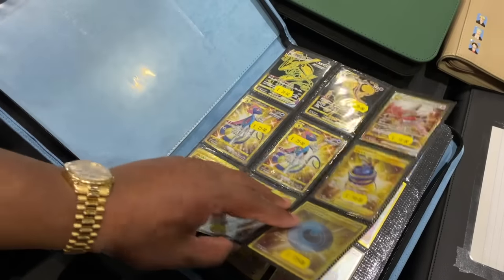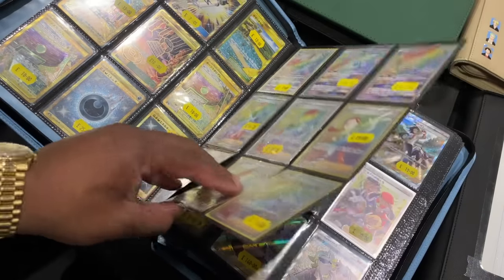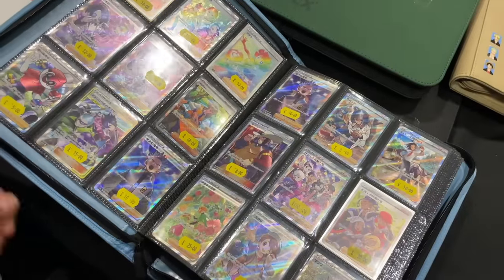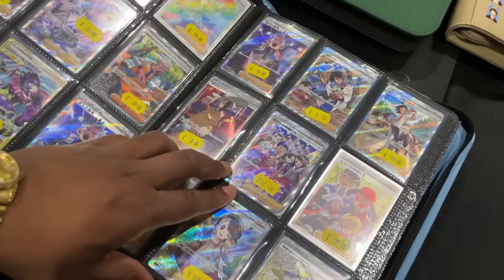Yeah, the Japanese new and old. Let's see what we got. I haven't got much Japanese to be fair today. We got a Rainbow Jirachi. Let me just take some stuff out. Oh, this has gone up.